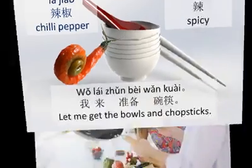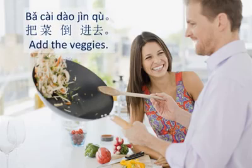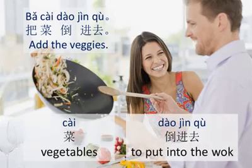The cooking oil is nice and hot. Let's add the veggies. Run that past me again, Brendan. This time in Chinese. You can say, 把菜倒进去. 菜, vegetables. 倒进去 means to put into the wok. 把菜倒进去. Add the veggies.